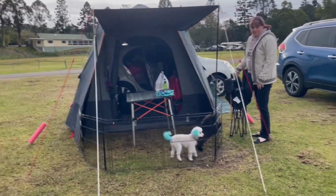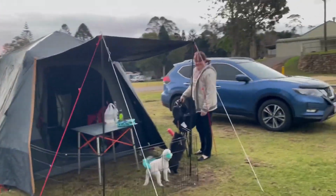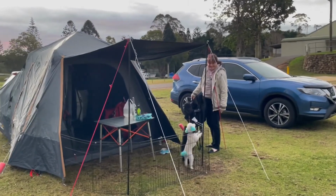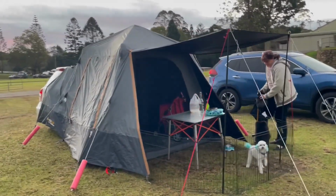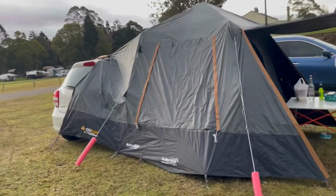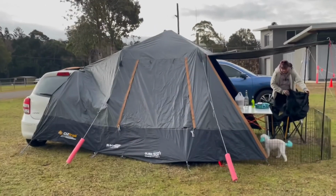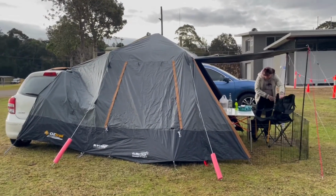Here's the, they've got the little kids in their little surrounds. There's Chris. Hello, Chris. And this is the tent. So this is the new blackout tent that I've got on the side of the car. And fingers crossed, it actually gives me a little bit of warmth and everything tonight, a bit of protection.